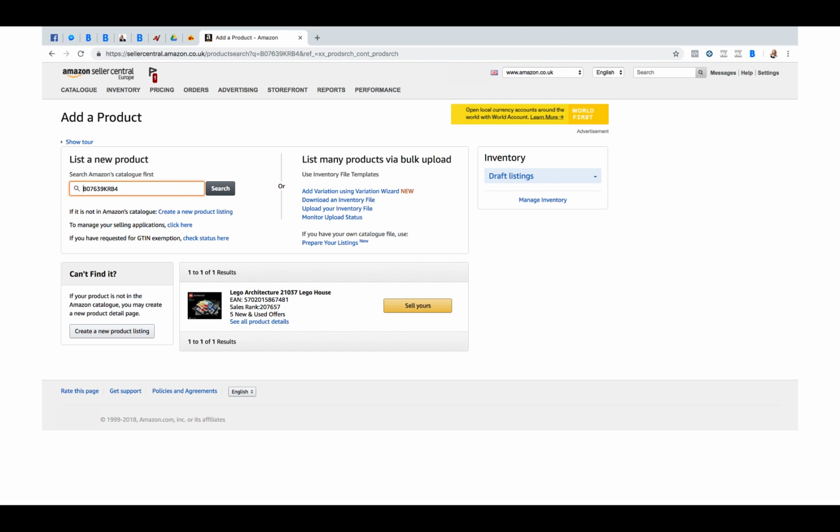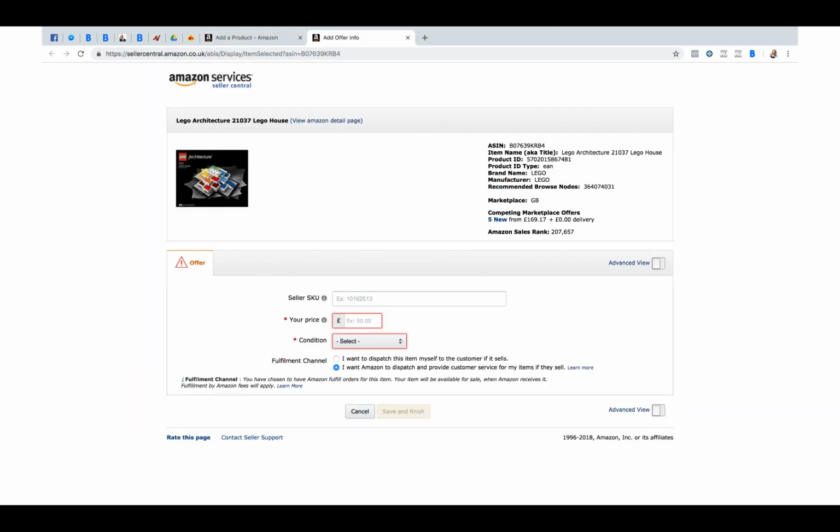So let's go through listing your product. You go to your inventory and add a product, and you add your ASIN. You click search, it comes up with your product, and you click sell yours. This is going to bring up this page. It tells you it's the Amazon detail page.